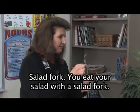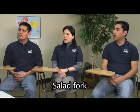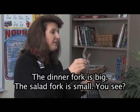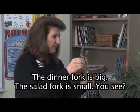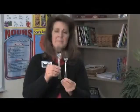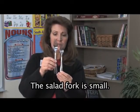Salad fork. You eat your salad with the salad fork. The salad fork is smaller than the dinner fork. The dinner fork is big. The salad fork is small. You see? Can you see that? The dinner fork is big. The salad fork is small.